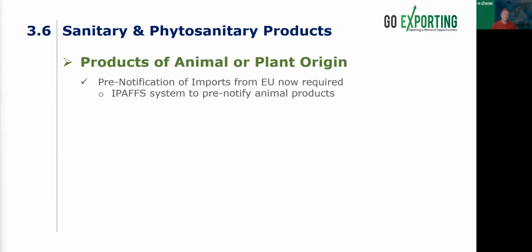So moving forward again, it's a phased approach from products, phytosanitary products of animal origin. Most meat and meat products by the 1st of July. Dairy products is a little bit later, September. And any remaining products will be from 1st of November. So yeah, it's coming. You need to be prepared for it.